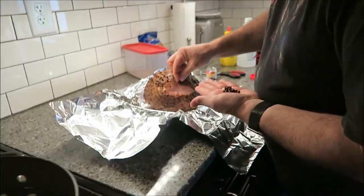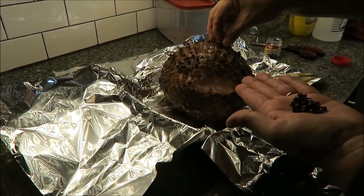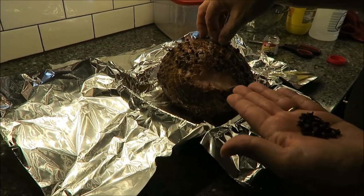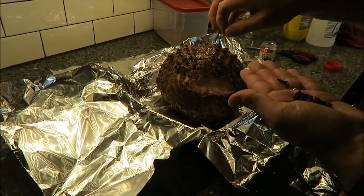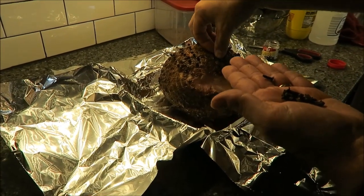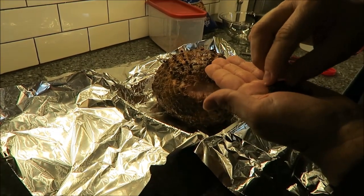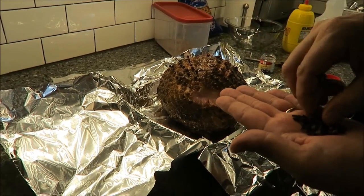So Kevin is putting the cloves on the ham. A long, laborious process. You know what, though? It's worth it. And these are whole cloves. I don't know if these add that much flavor, but you take them off before you cut it and serve it. I always doubt the effectiveness of this. Really? Yeah, I don't think it does anything. But I'll do it anyway, because that's what you're supposed to do. I think it does.